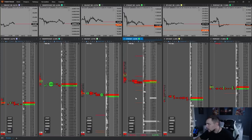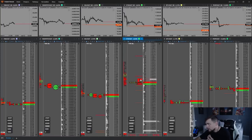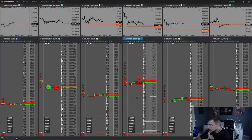It takes me into this position. There wasn't much activity in the order book. Stalled. No movement at all. For some reason, I'm sitting here, waiting. What am I waiting for here? The prints are not going in my direction.